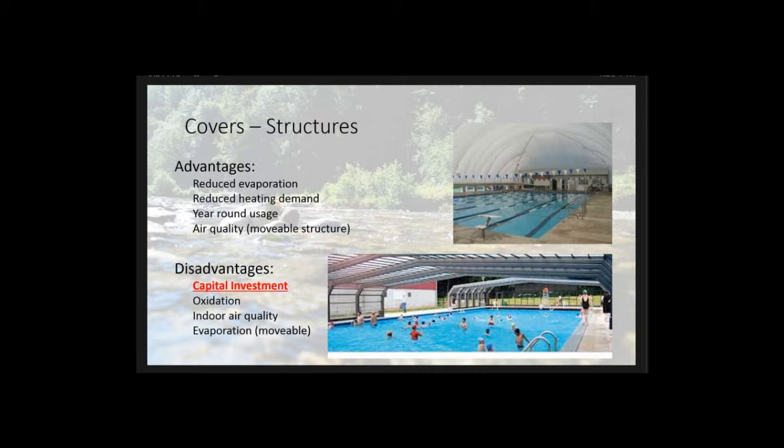I do like the idea of having the ability to open it up and vent it. I've done a lot where early mornings, indoor facilities would open up the doors and put fans and blow it outside just to help with the oxidation. So there's a capital investment that you've got to consider, and the indoor air quality and whatnot. But it's just another tool that we have in order to reduce our water usage.